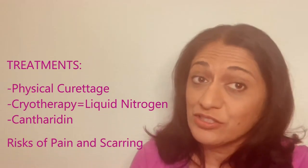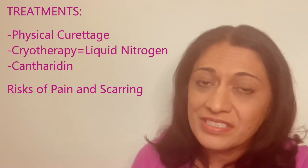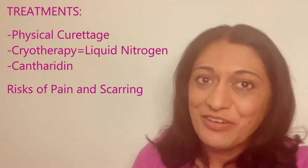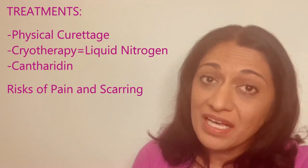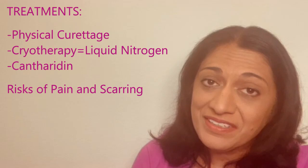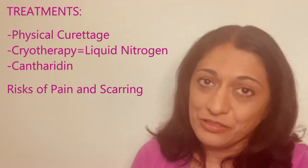So treatment options include physical removal, and that is the most effective and proven method. Those include physical curettage, which means physically removing the molluscum by the dermatologist. The second one is cryotherapy, which is using liquid nitrogen to freeze off those lesions. And then last is cantharidin, a chemical that we apply to the lesions, and the area blisters up and the lesions disappear. Now, all of these methods do have a risk of pain and also a risk of scarring. So please discuss with your provider the risks and benefits before deciding on the options.